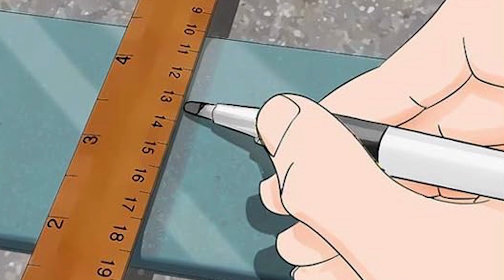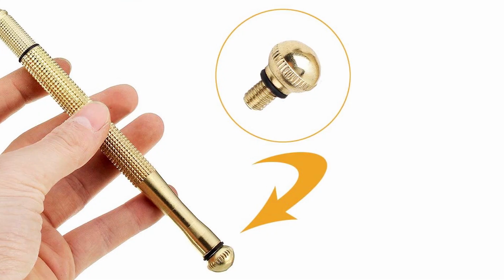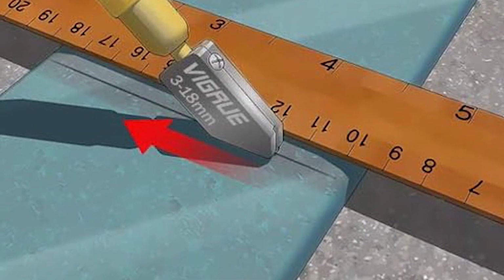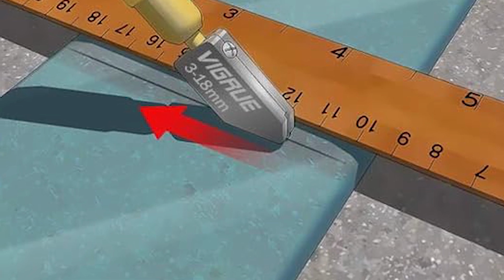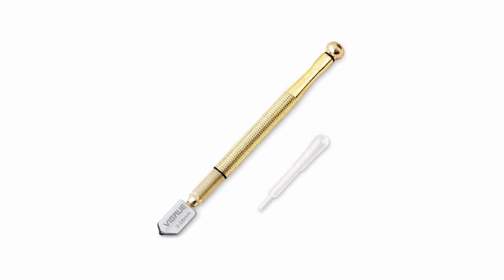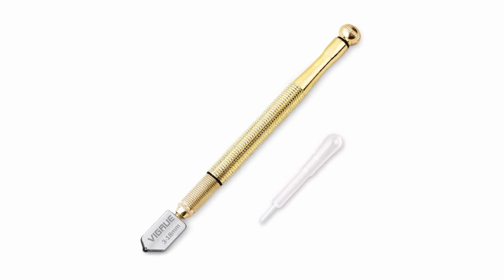The aluminum alloy handle is ergonomically designed for comfort, reducing hand fatigue during long projects. Plus, it includes a round tapping head for easy glass separation after scoring. With a cutting range of 3 mm to 18 mm, this tool is perfect for mosaics, tiles, mirrors, and stained glass. While it's compact and portable, its robust build ensures longevity and durability. The VIGRUE glass cutting tool set is a solid investment for those looking for a high-quality glass cutting solution.